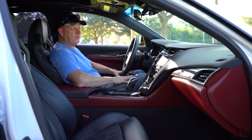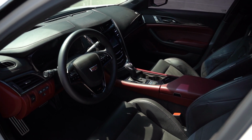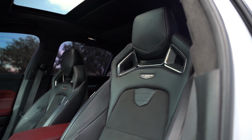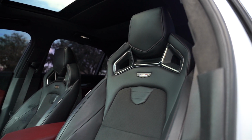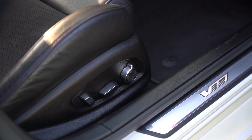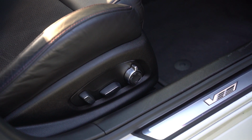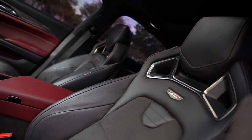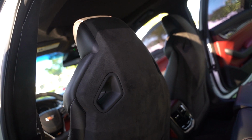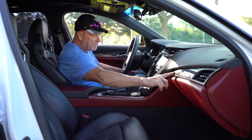All right, inside this Cadillac, I can't say it's all standard Cadillac because it's really not. I mean, let's start with the seats. These are Recaro sport seats with Alcantara and leather, and yes, they're power. Tell you what, it's hard to find these Recaros in power, but these are beautiful, and they've got the big CTS-V emblem up in the back rests on these things. Absolutely gorgeous.